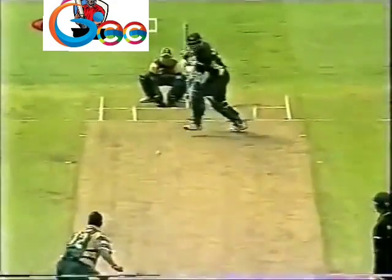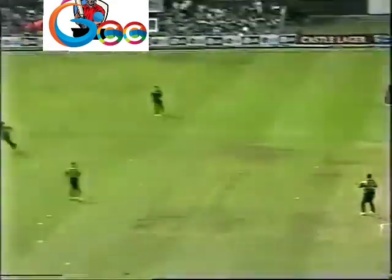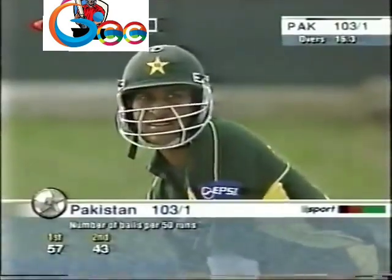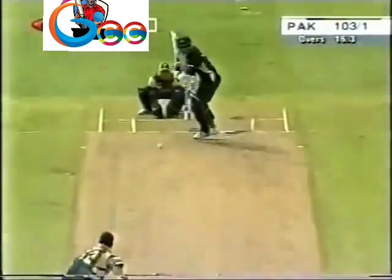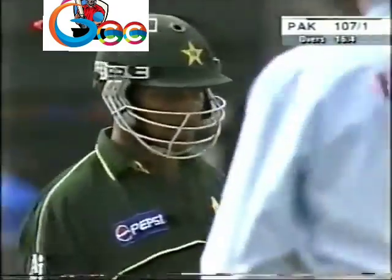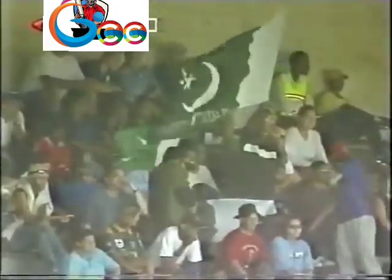Not letting Berger settle down at all. Note the footwork. 43 deliveries for the second 50. Again, using his feet. Great placement this time. One bounce and into the boundary. Well, well, well. It's going to be a tough ask here for Boyer to come back from this start.